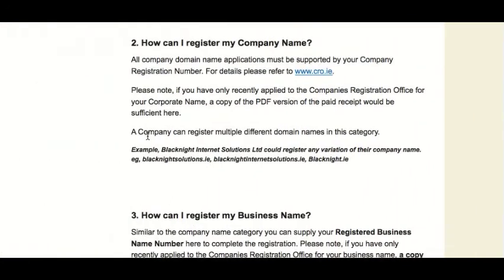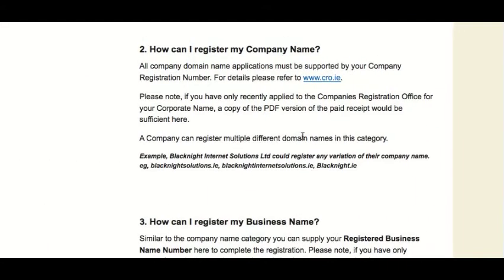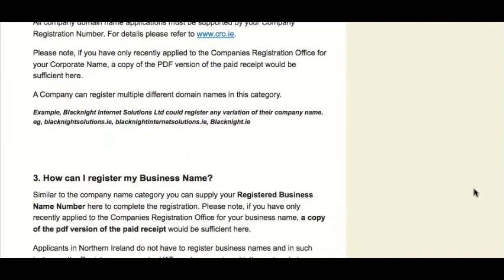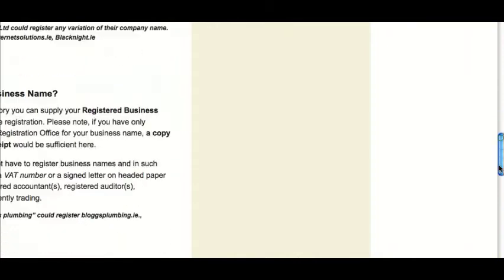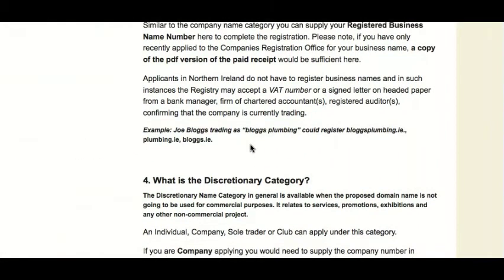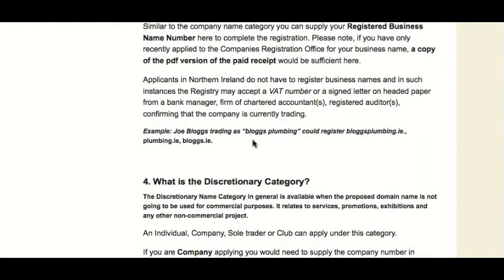If you're a company, it's pretty straightforward. You can register your company name or a clear derivative of your company name just by providing your CRO company number. If you're not an Irish company, we'll come back to that in a minute. The same goes for your business name: if you have a registered business name, all you have to do is provide the number.